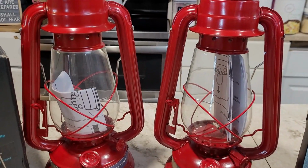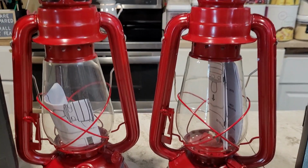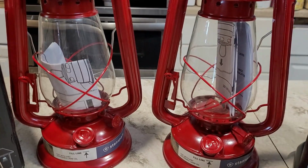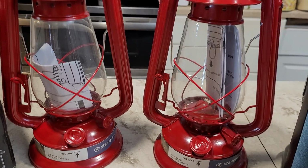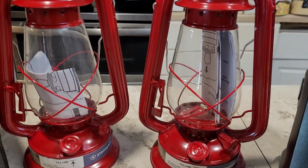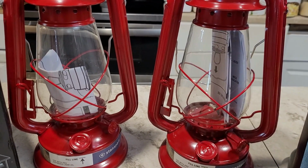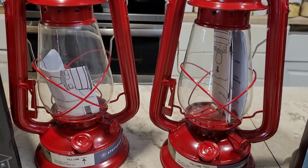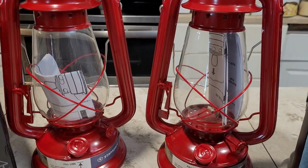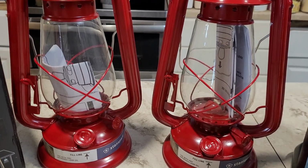You could also choose to use lanterns like these that use lamp oil or kerosene. Now one of the benefits to these is that they're pretty inexpensive. I got these two on sale for about $7.50 a piece. I don't really prefer to use things like this because they do have a flame and have fuel, so they're a little bit more of a fire hazard. Also, anything with a flame is going to put off some heat and burn some oxygen. And during hurricane season, you're probably more likely to be too hot than too cold without the power running. So you probably don't want any extra heat sources necessarily.